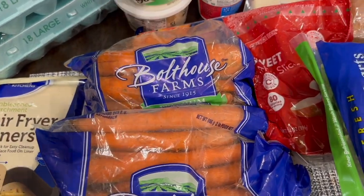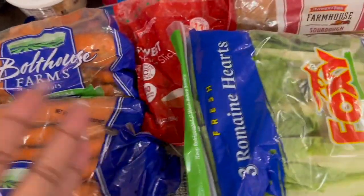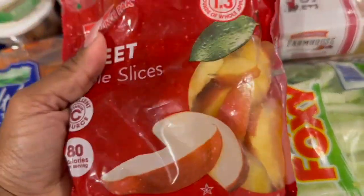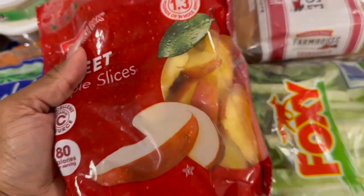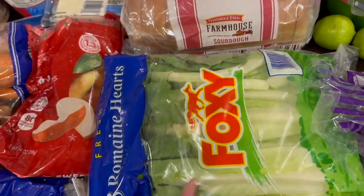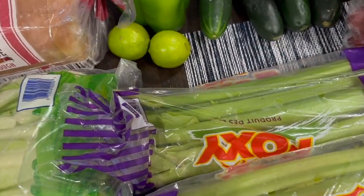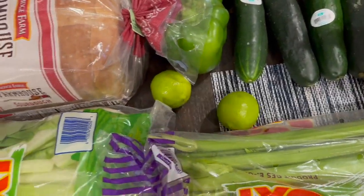Like, Publix would never give me carrots looking like this. Ever, ever. Then I placed an order for apples, y'all. Look at this. They're brown. Like, I really need to take these back. We have some lettuce as well for salads. I have some celery for juicing. We got some limes also for juicing.